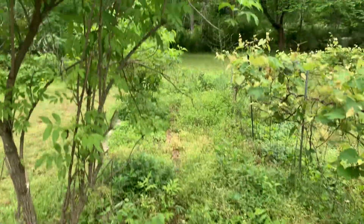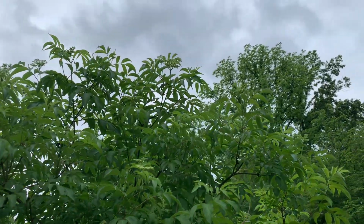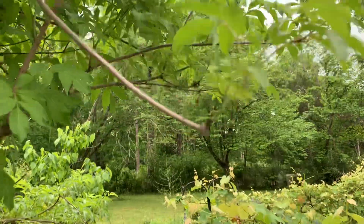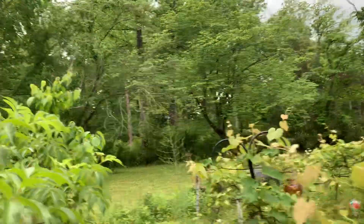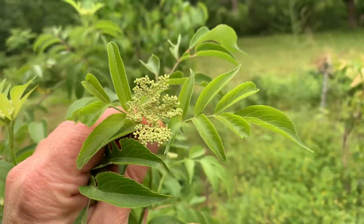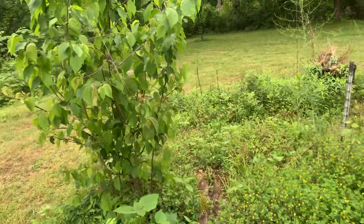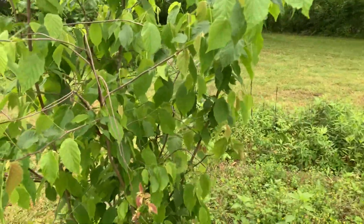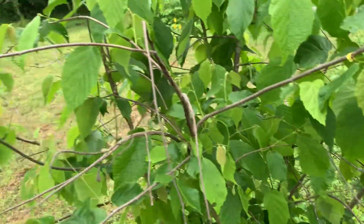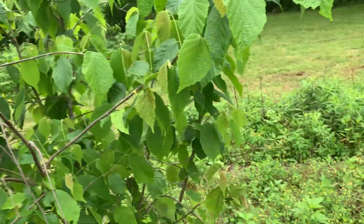Ooh, sneeze. The elderberry, the mature one, is starting to bloom. I just noticed this morning it has flowers all over it. Little tiny elderberry flowers. Baby leaves. Still growing a few new leaves on the second hazelnut here.